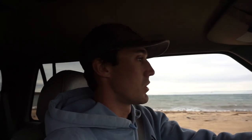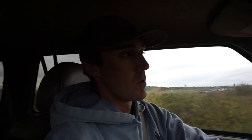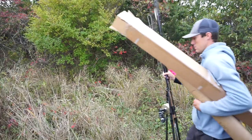And the water is actually dirty here, where usually if it's dirty on the south side, it's clean over here. But I think the wind was really, really cranking last night, so that's why it made the water dirty. It's been churning for a few hours.